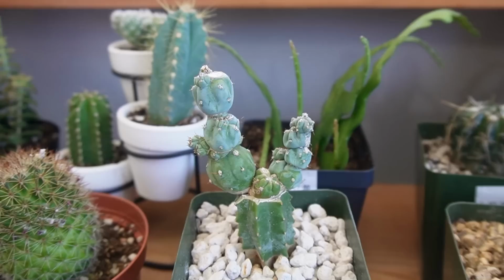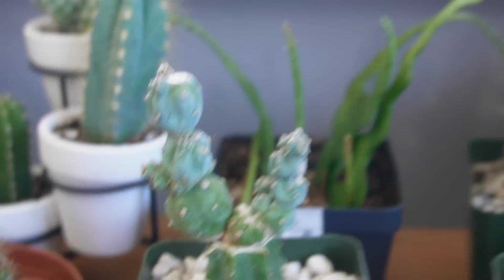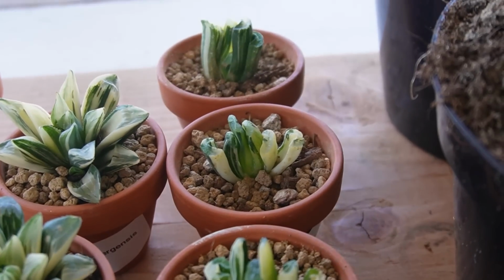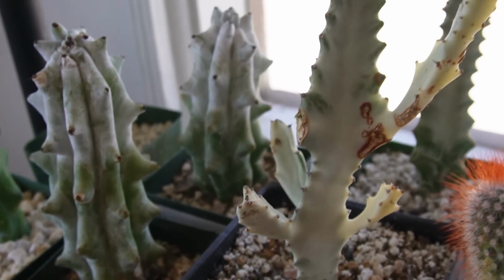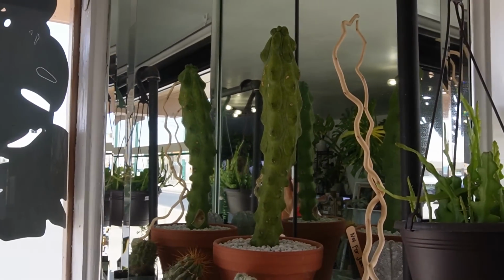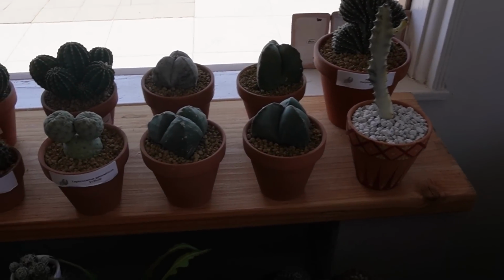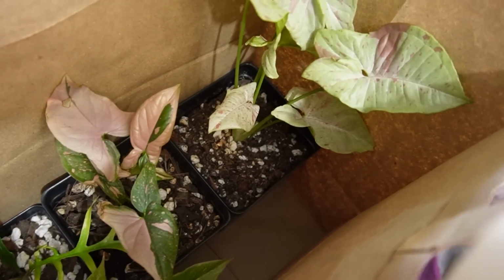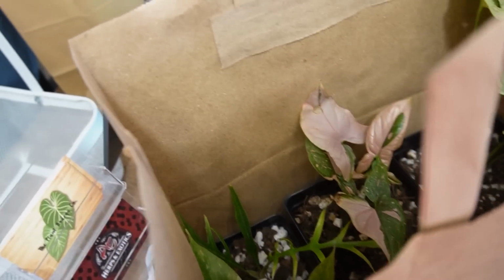Very excited. It's awesome. Look at these. You guys, they have little variegated truncatas here. Fancy. Oh my gosh, I'm crying. Did you get their name? Yep, I did.